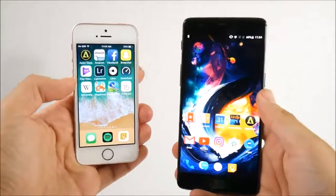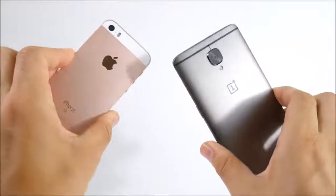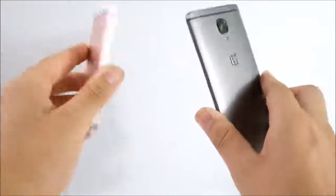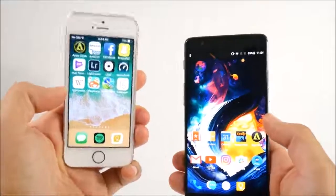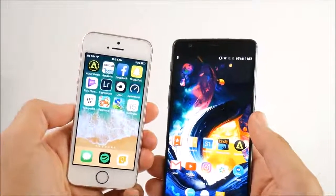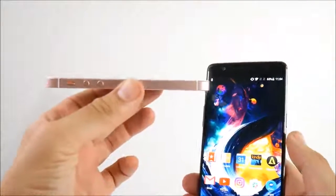So at the end of the day, should you buy an iPhone SE or a OnePlus 3T? Well, it's always going to come down to personal preference. Both these phones are very fast, very good. I personally think the better value here is the 3T. I think you get more for your money here in a 3T, but if you want a cheaper iPhone, you want a fast pocket monster with great battery life and future updates definitely coming for a long time, I think you're going to be very happy with the SE.